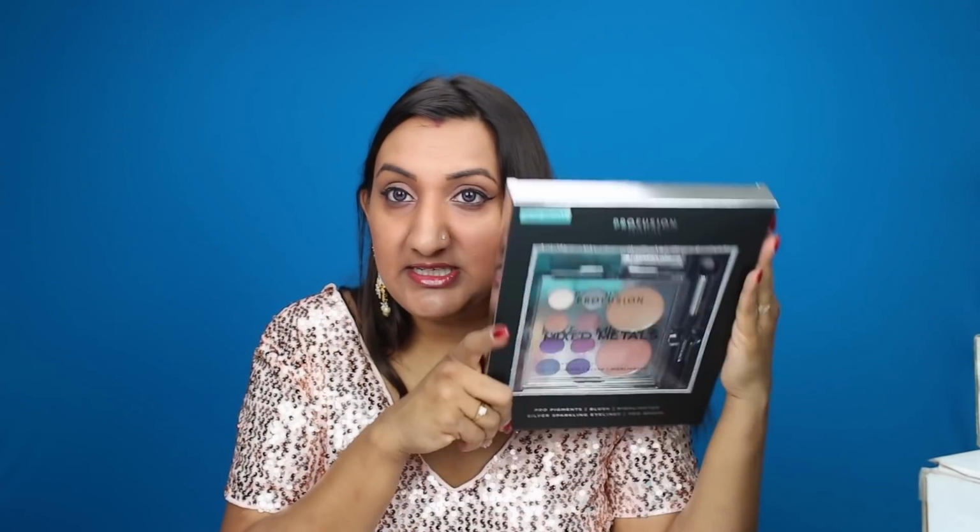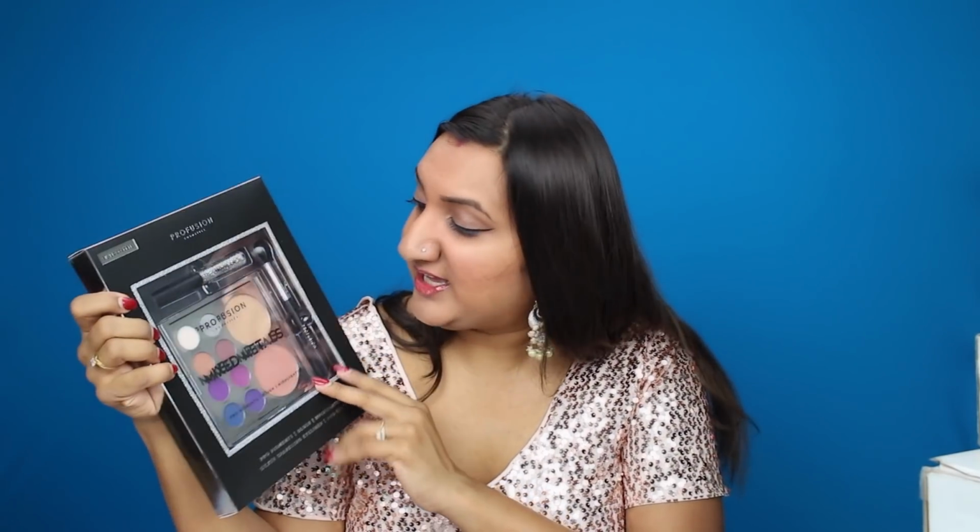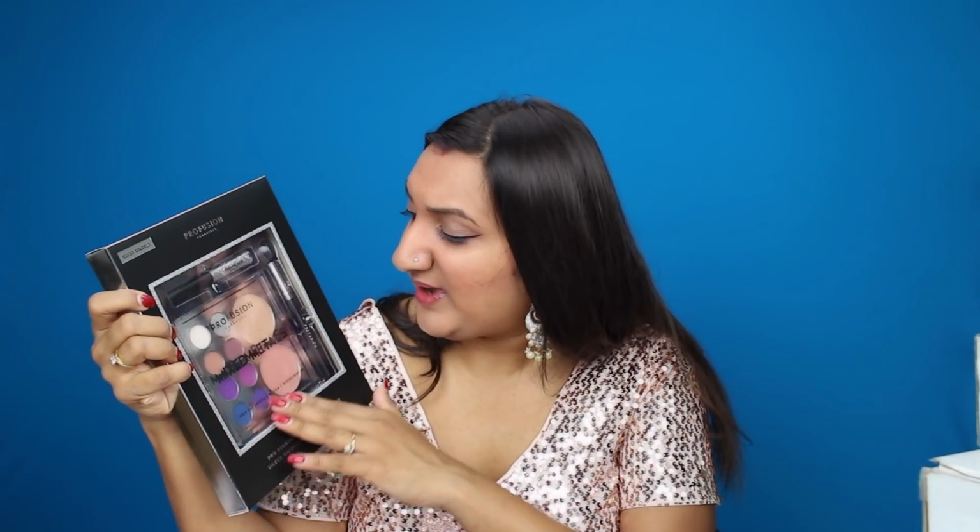I think it's a face palette maybe. Let's check it out. This is the Silver Sparkle Mixed Metals Blush Highlighter and Eyeliner Palette. Oh my gosh, there's a brush. Guys, look at this. This is amazing. Guys, this is such a great gift option. And you can find this at Target. So it's an eyeshadow palette. You have a blush. You have a highlighter. You have a glitter eyeshadow and then a brush. This is such a good idea for the holiday.